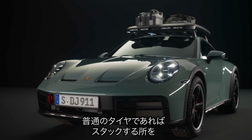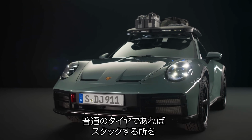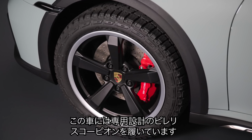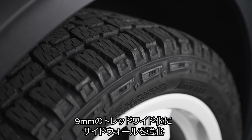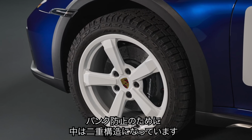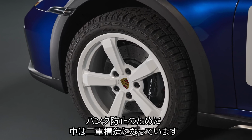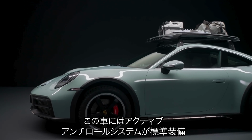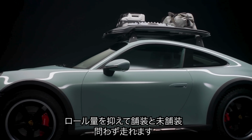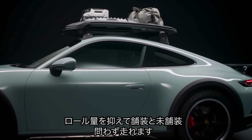There wouldn't be much point in making a high riding 911 if you were stuck with normal road tyres. But this new Dakar version gets its own specially developed Pirelli Scorpion tyres. These have 9mm of tread, reinforced sidewalls and a double inner layer to make them more resistant to punctures if you're driving over very sharp rocks. The Dakar also comes with Porsche's active anti-roll system as standard to stop its body leaning too much in fast bends, and this should be handy off-road as well as on-road.